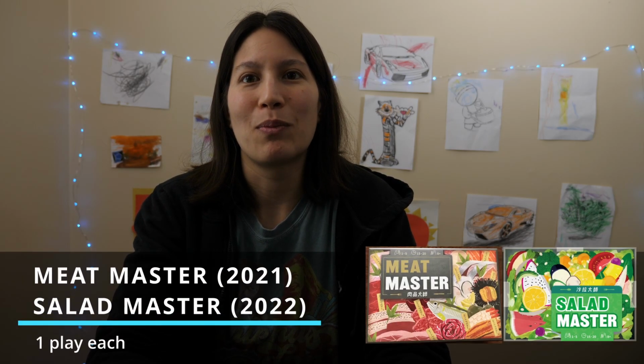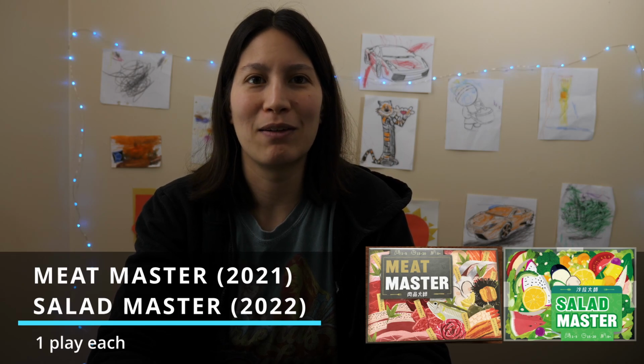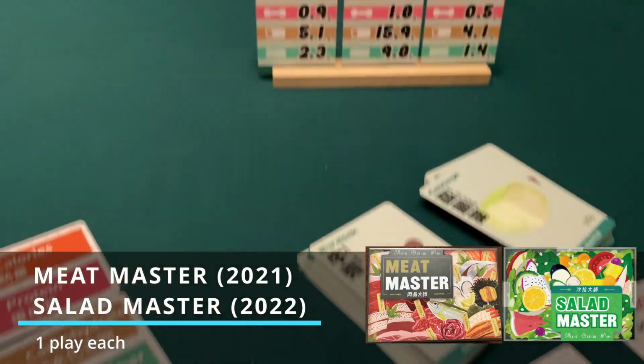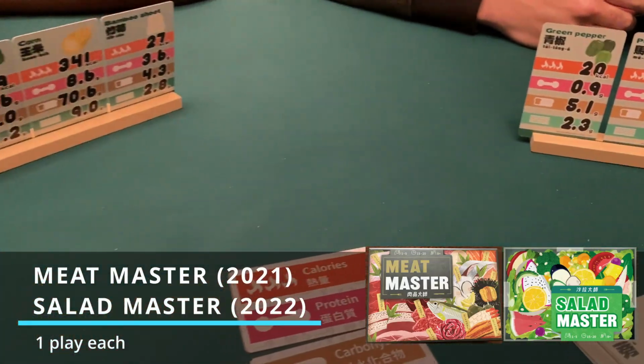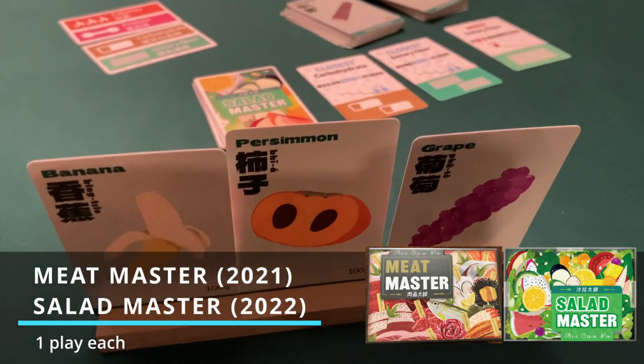I don't know. I also played Meat Master and Salad Master, which are both very similar games, but these are from Taiwan. They're party games that are kind of educational about meat or salad things. So there's different cards of meat or salad, and it has the information on it like calories, amount of protein, amount of sugar content or something.